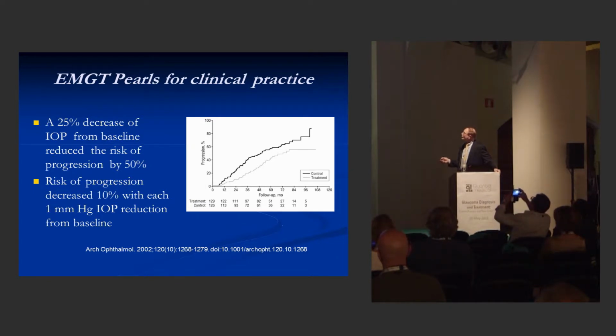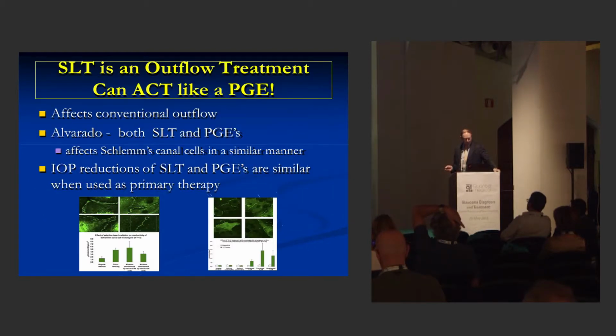Again, just looking at the EMGT study, a 25% decrease in the baseline IOP reduced the risk of progression by 50%, and the risk of progression is decreased 10% for each millimeter IOP reduction from baseline when looking at these early glaucoma patients.